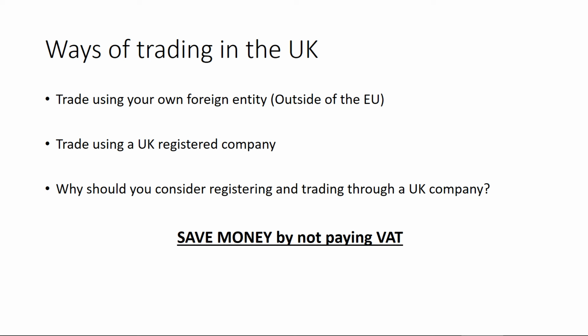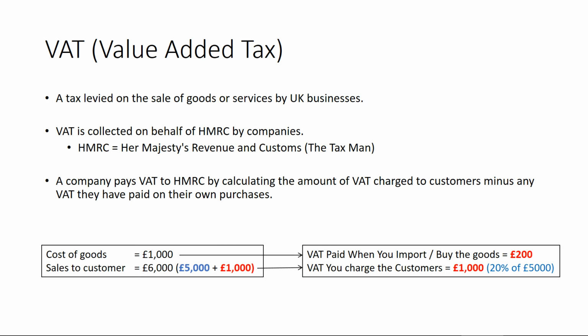Now, before we start digging in deep, I just want to cover some basic terminology. Many people will already have heard of VAT and HMRC, but I want to go through it so that we're all on the same level. We'll know what VAT is, and it will help us understand some of the examples a little later on of how we can possibly save money with VAT.